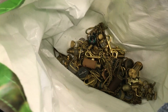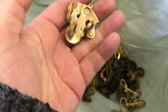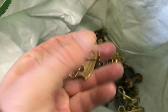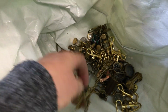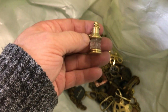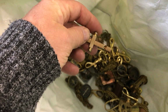Okay, so what we got here? As you can see, I haven't even unpacked it yet. We've got a bag full of keyrings. Look at that. I think that's a sextant, which is a nautical navigation tool. We got telescopes, compass, another sextant. We got lanterns. Oh, that's a whistle and a cross in one.